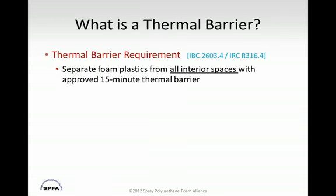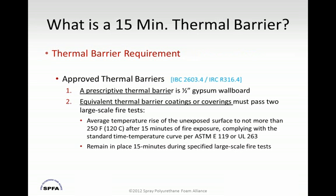First of all, let's define what a thermal barrier is. What we call a 15-minute thermal barrier is designed to separate foam plastics from all interior spaces with what we call an approved 15-minute thermal barrier. Now, next question is, well, what are these approved thermal barriers? Well, there are actually three different types of 15-minute thermal barriers, three different categories.